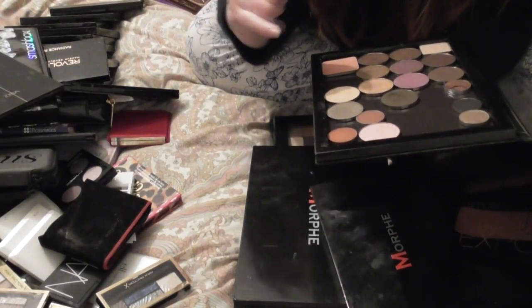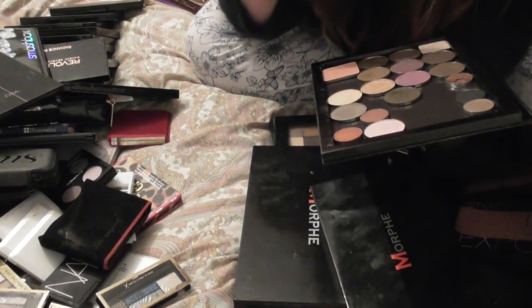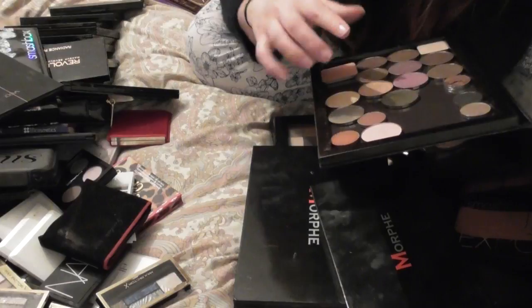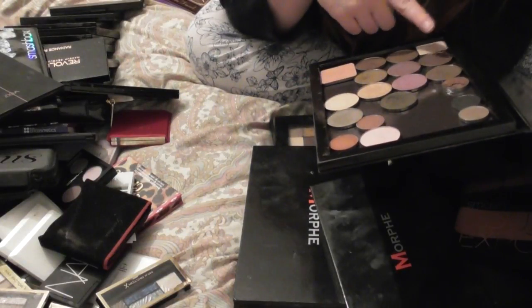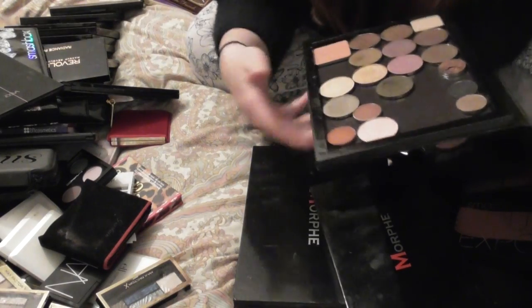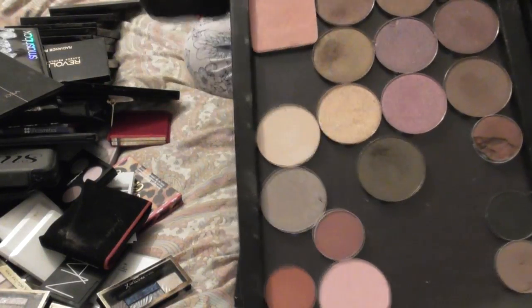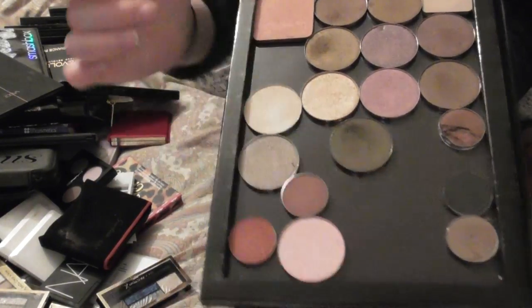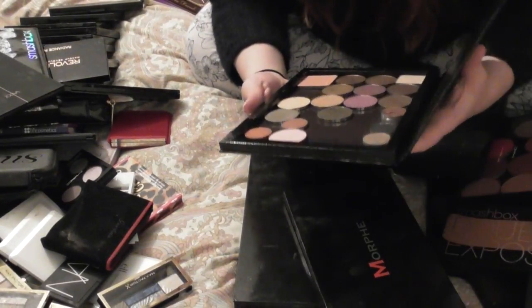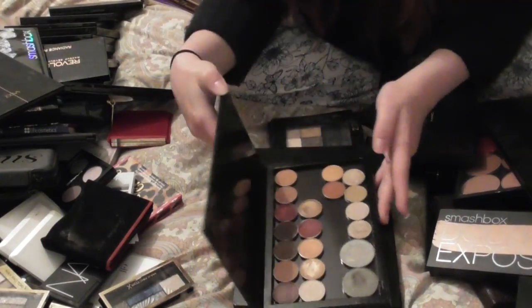The Morphe shadows I've not gotten on great with. I do need to give them a more fair test because they're not consistent in texture. Some of them, like this gold one here, is really smooth even though it's been used, whereas this one here kind of looks a bit chunky. So I need to give them a bit more of a test drive, see what I actually think of them.